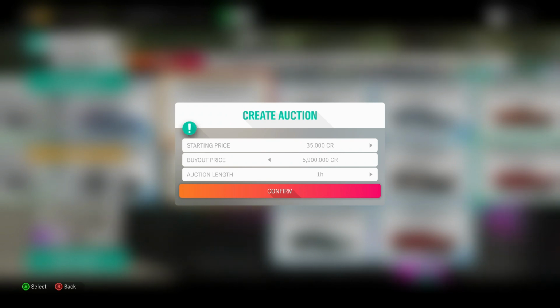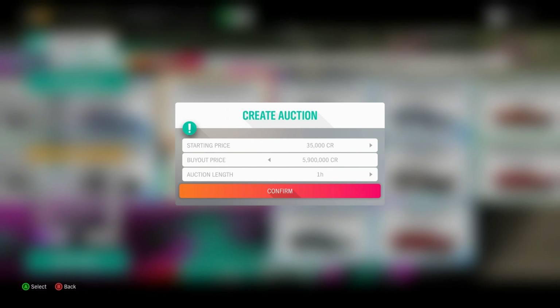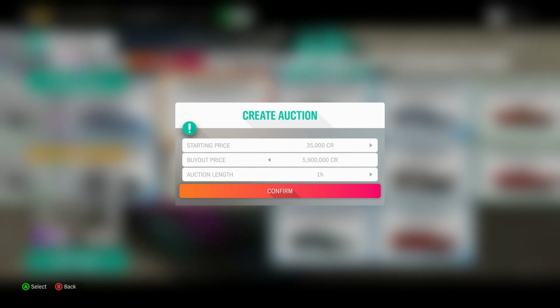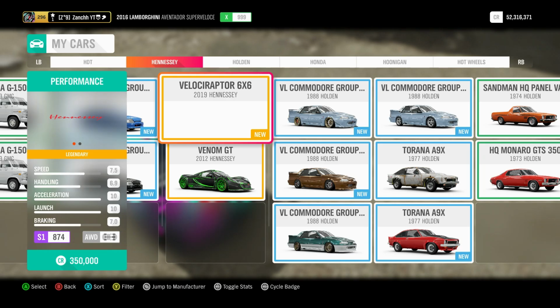But the choice is yours. You can either sell right now for a 2 million credit profit or hold. It's simply up to you. But my advice to you would be I would hold and wait and see if it raises to 7 million credits, because it was yesterday and today it's driven back down to 5.9. It's just seesawing, it's just a fluctuation pattern, nothing to worry about. At number 2, the Hennessy Velociraptor is a weird one.